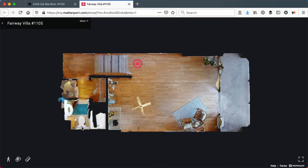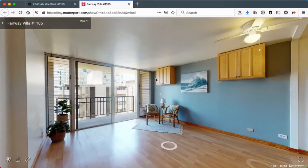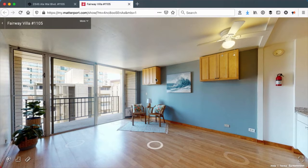On the left side is the entry in the upper left-hand corner, and then the bottom left-hand corner is the in-unit laundry and full bathroom, as well as the closet for your clothes. It's a pretty standard layout, and you can see with the floor plan how the unit is laid out. But let's jump back into the condo itself, and I'll spin around since we don't want to look at a wall, and I'll show you some of the highlights.